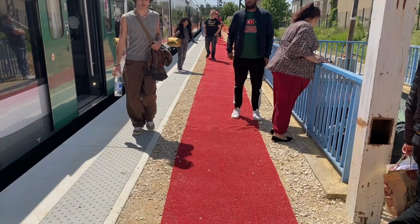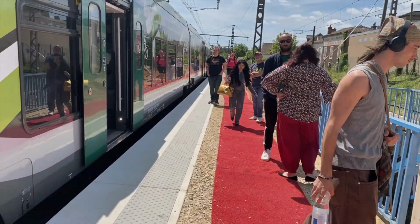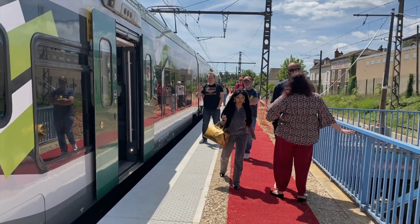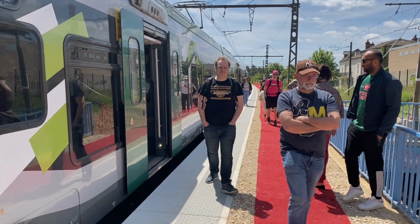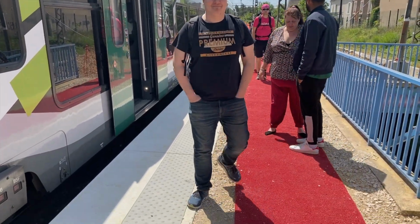See my brother. I'd recognize him walking miles away. This is the famous Kallio walk.